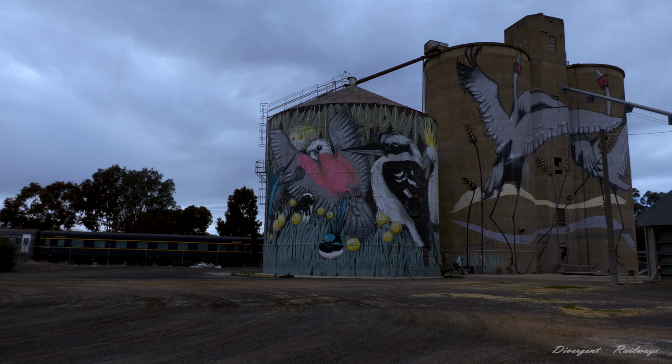The establishment of Tungamah is home to Sabrina Simcox's mural, featuring a variety of Australian birds including a sulphur-crested cockatoo, a galah, a hummingbird, a kookaburra, two fairy wrens, white ibis, an owl and two brolgas.